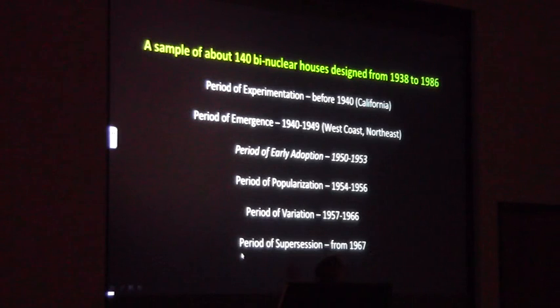Finally, by the mid-60s, the binuclear idea was superseded by other ascendant ideas in house design, and it began to fade from view and from consciousness.